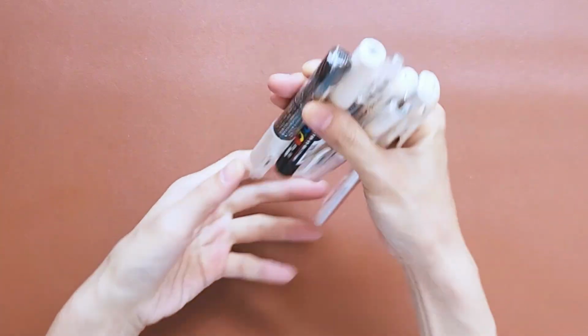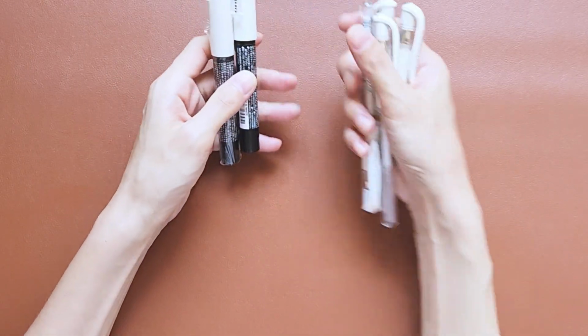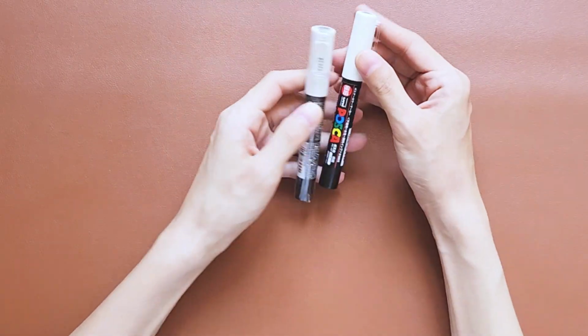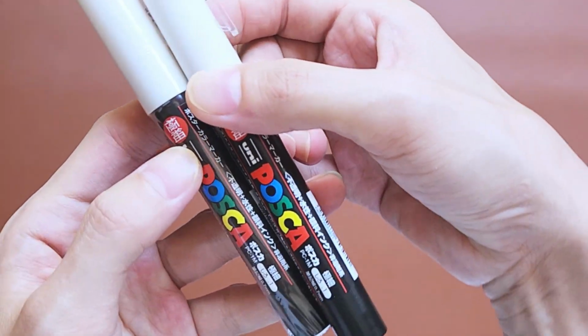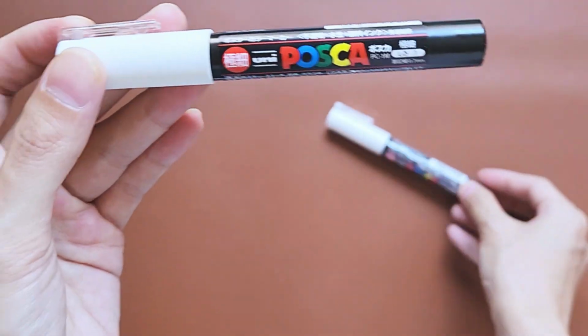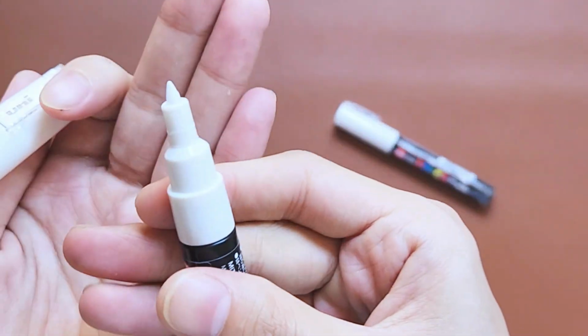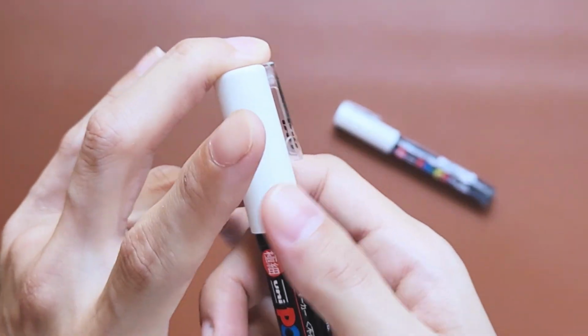Next, I bought some white pens. These are Posca markers. These are Posca markers in white, and they are the extra fine. But for me, they're not small enough.